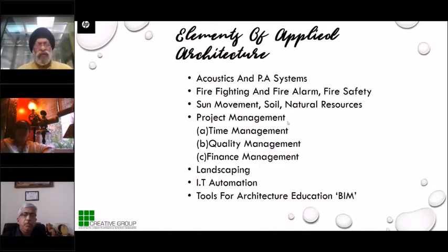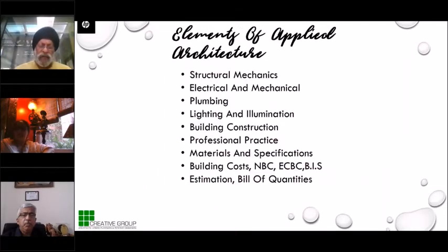So now we talk about structure. Can you go back? Yeah. Structure mechanics, electrical, mechanical, plumbing, lighting, illumination, building construction, professional practice, material and specification, building cost, NBC code, ECBC code, BIS, estimation, bill of quantities. All these are part of architecture. Somebody has to do it, but under your guidance. You are the one making the constituents. Like a chef who will guide which cardamom has to be brought, but somebody else will go and purchase it. But you are the one who will make the specification and give the sampling.